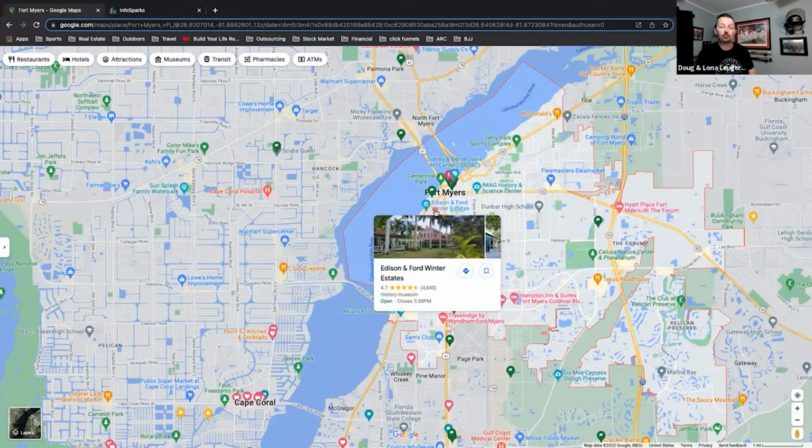And what's cool about Fort Myers that a lot of people don't know is that Thomas Edison and Henry Ford were known to spend their winters here. In fact, their houses have been preserved. They had two houses right next to each other, just on the edge of downtown Fort Myers, and it's now turned into a museum. But you have Henry Ford and Edison's workshop, where they actually worked on experiments and things like that while they were here during the wintertime.